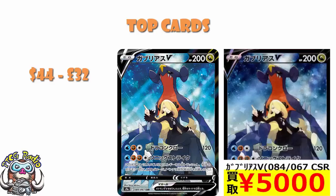Does 220 to one of your opponent's Pokemon, but you need a Water, 2 Fighting, and a Colorless, then you need to discard 3 of them. I don't think it's a great card, but it's Cynthia and Garchomp. And people love Garchomp and people love Cynthia, and when you put them together on a card and make it super rare and the pull rate super low, that is going to make a difference.